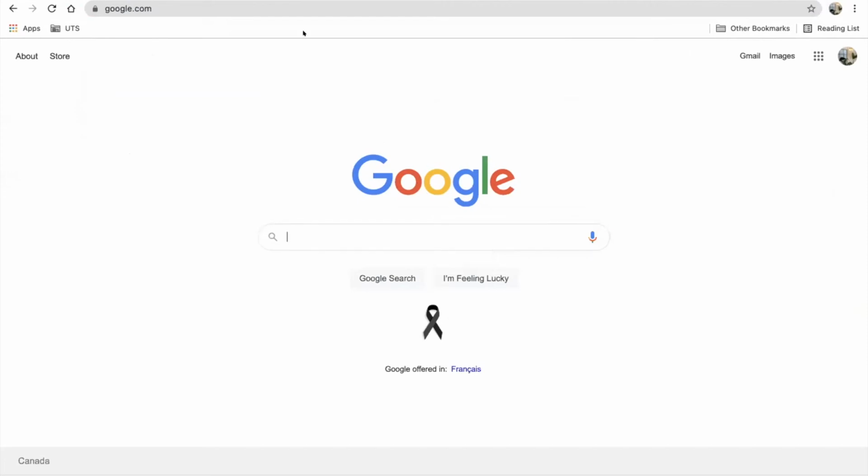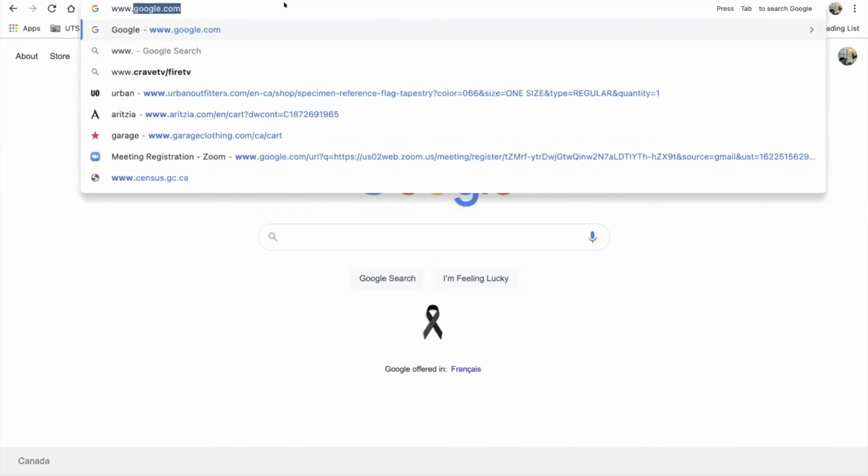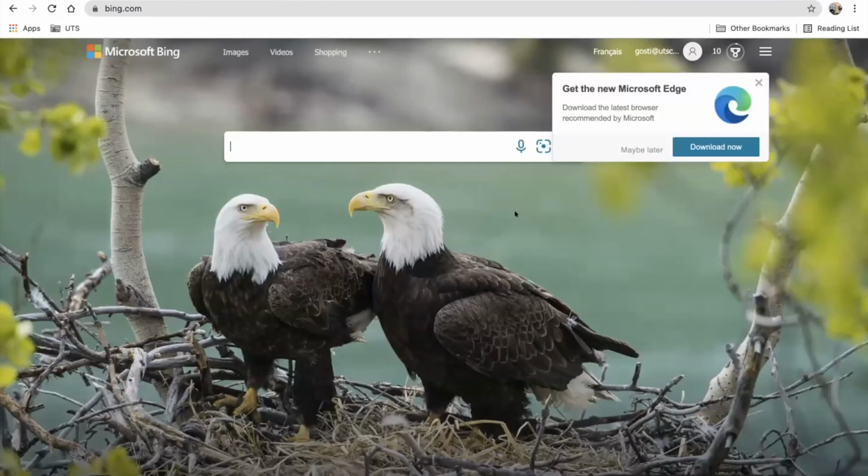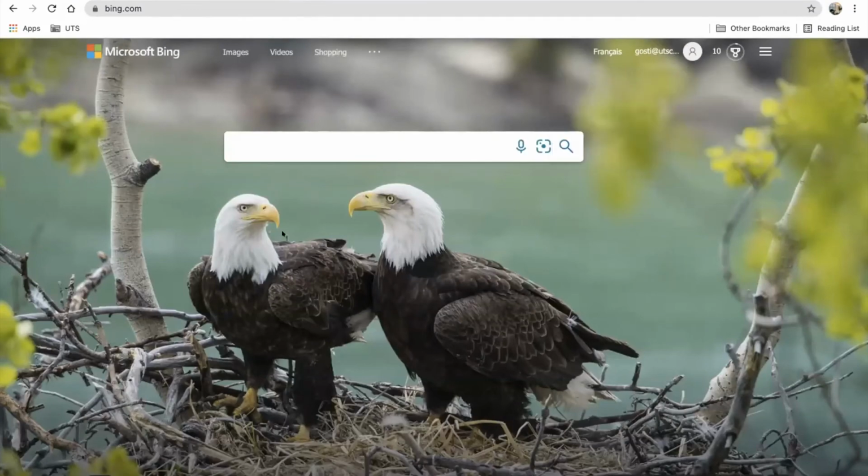And this is very similar for the other search engines as well. So if I wanted to go to Bing, I would search www.bing.com. And again, it just takes me to the Bing homepage.